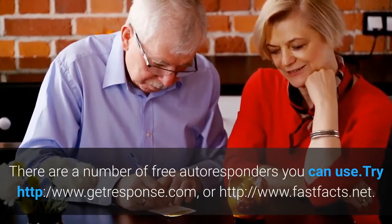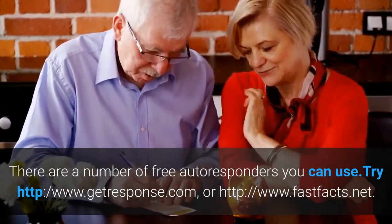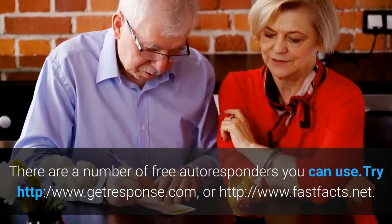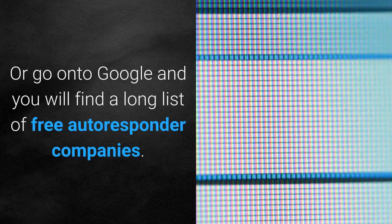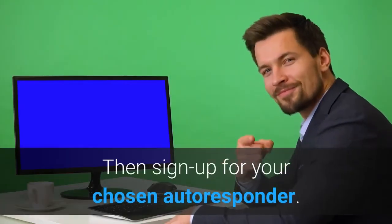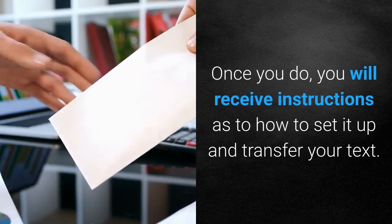Try www.getresponse.com or http://www.fastfax.net. Or go onto Google and you will find a long list of free autoresponder companies. Then sign up for your chosen autoresponder. Once you do, you will receive instructions as to how to set it up and transfer your text.